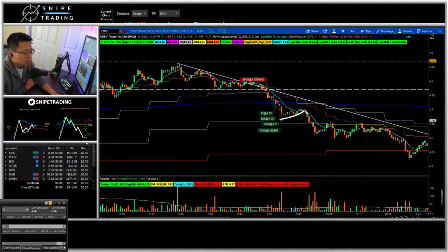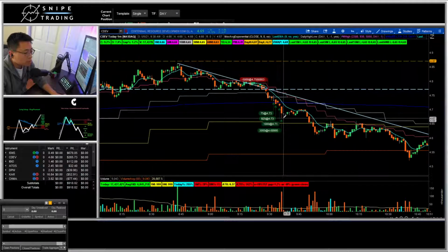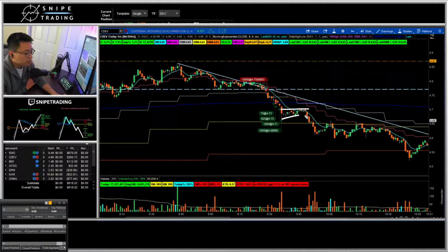It ended up bouncing, and potentially that could have been a bear flag for another entry point, and potentially carry you back down to the hourly. But sometimes you just kind of hit and run and move on.